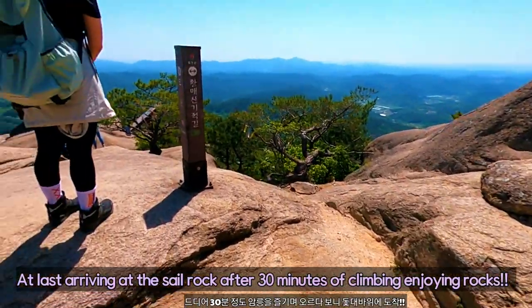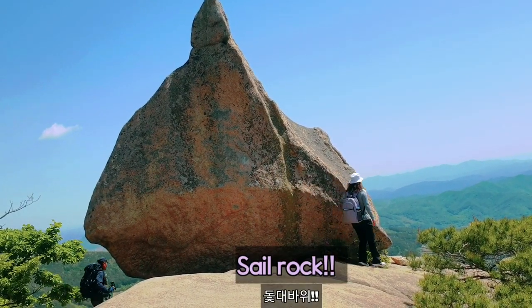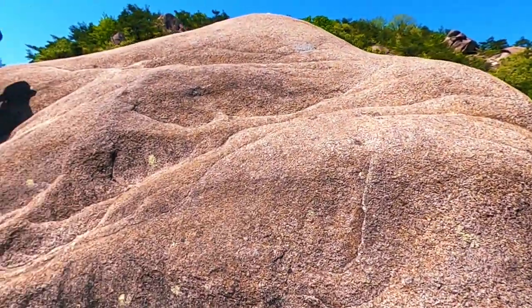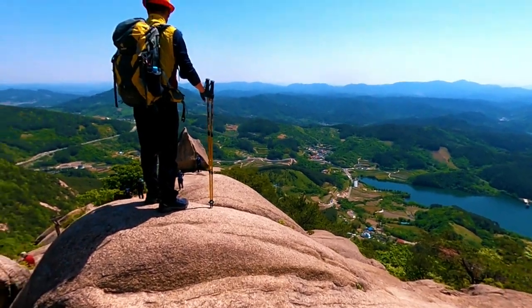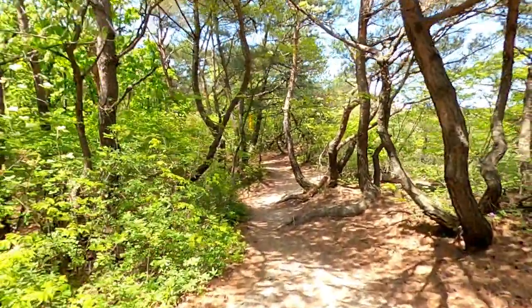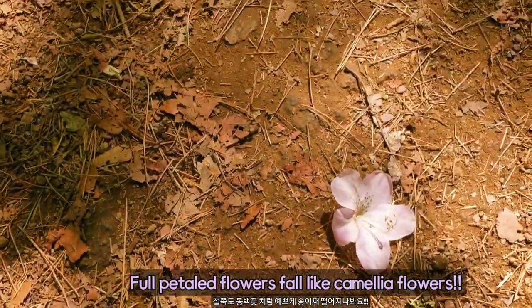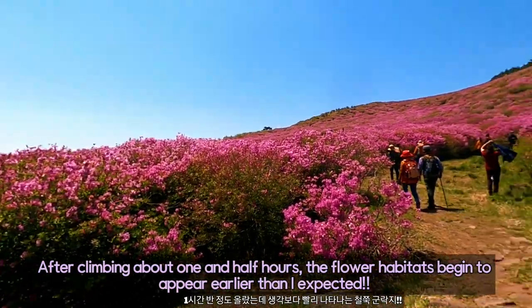At last, arriving at the Sera after 30 minutes of climbing, enjoying the walk. After climbing about 1.5 hours, the flower habitats begin to appear earlier than I expected.